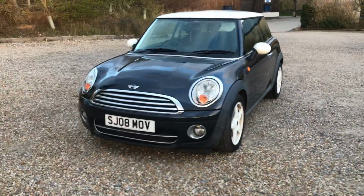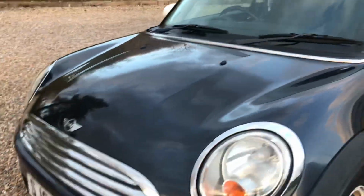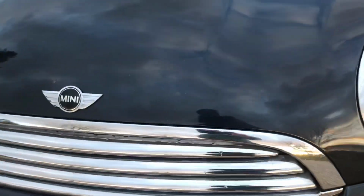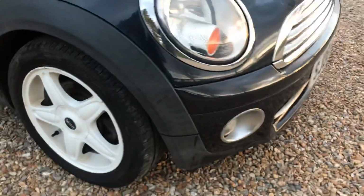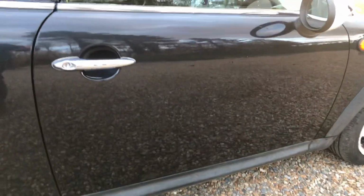Now the car itself, I'm going to get a little bit closer so you can see, and I'm just going to describe the panels as I look at them. The bonnet is nice and shiny, as you would expect. There's a few little stone chips on the front, which I think the camera has picked up. The front bumper is in good order, as is this sort of wing section over the wheels. This wheel's in nice nick. No major damage or dents in this door or rear panel.